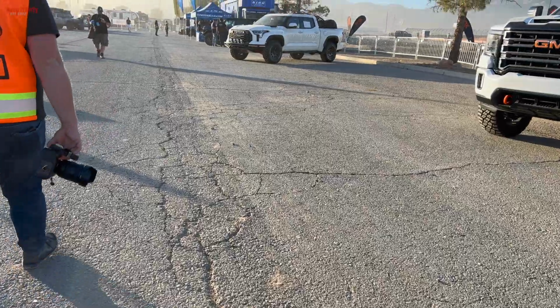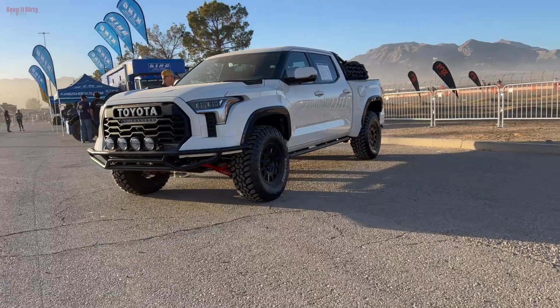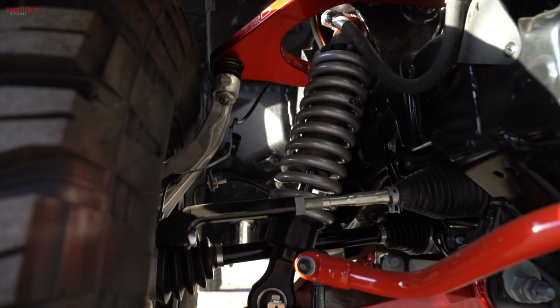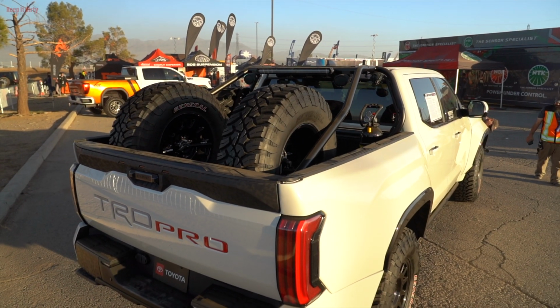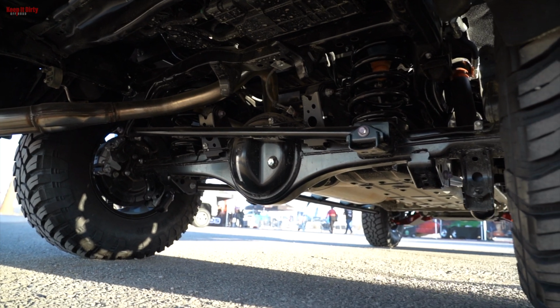We also stopped by to take a look at the new TRD Pro from Toyota. This is a prototype concept truck for SEMA. We already put a video out on this, guys. We really upset the Toyota fanboys. Make sure you go check that out. It was really fun trolling those guys for a video. It's a good direction for Toyota, but it was also funny to see how cheaply built it was.